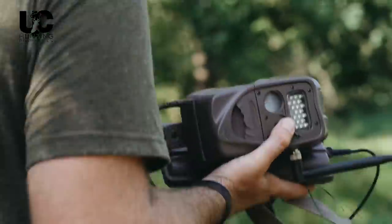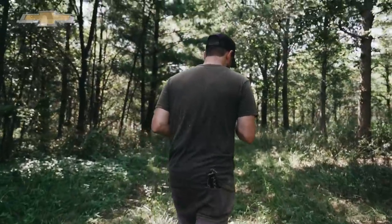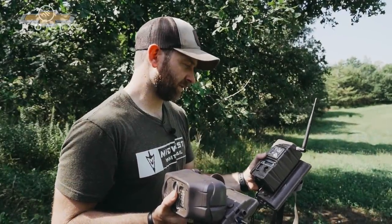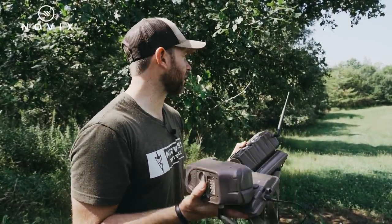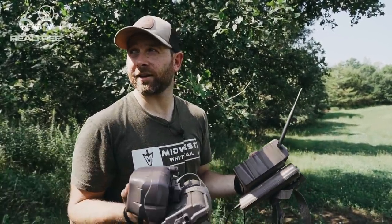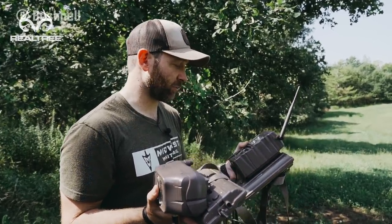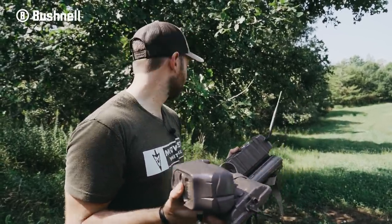All right, so we've walked probably 150 yards, I would say. And the level's fluctuating between 70 and 80. So we could keep going. It's fairly open. It's got a good line of sight to that next camera. So we have really good service, more than we need for the system to work.